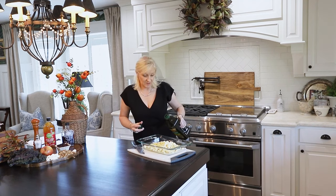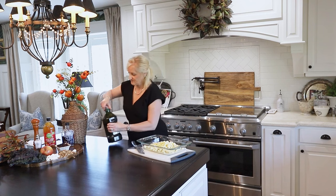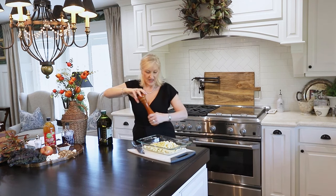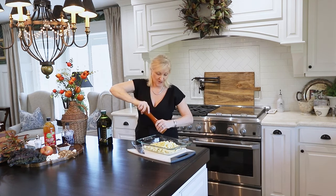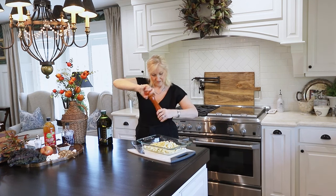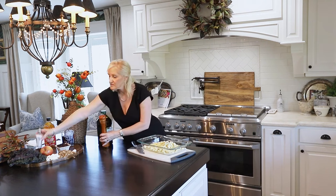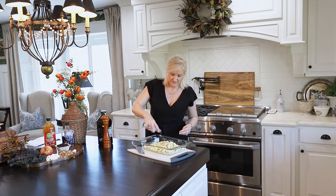I'm going to give them a good drizzle of some olive oil and put on some salt and pepper. Now I'm just going to pop them in the oven for about 25 minutes.